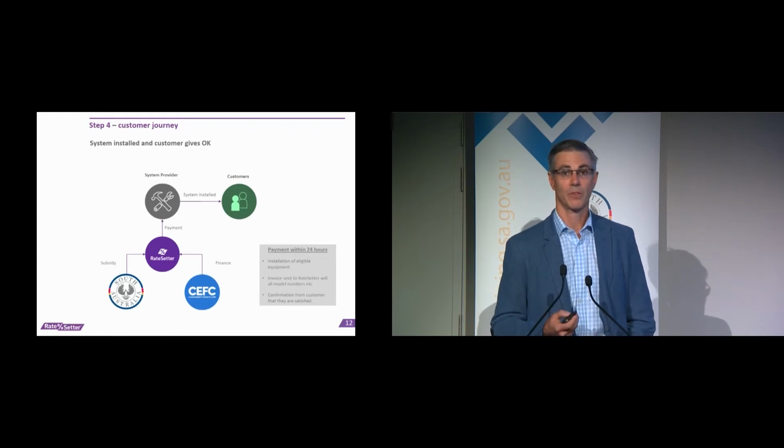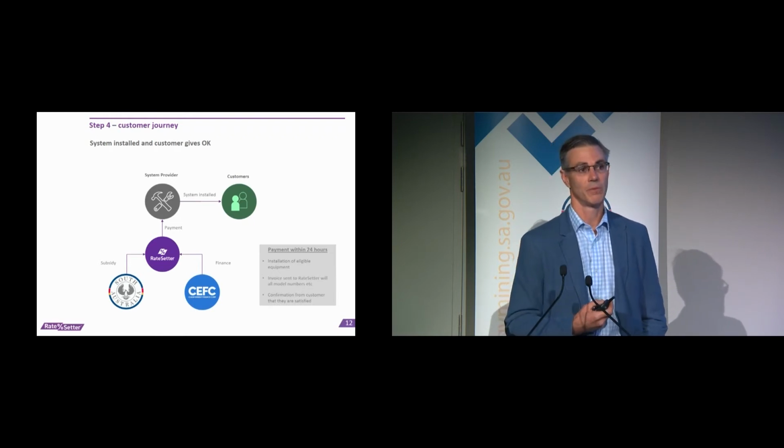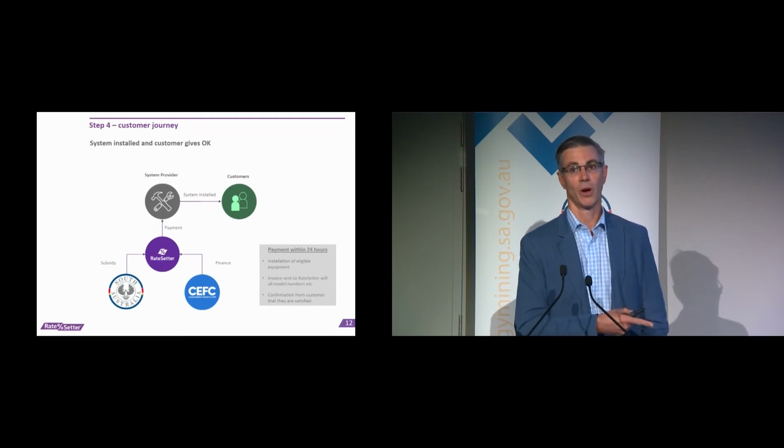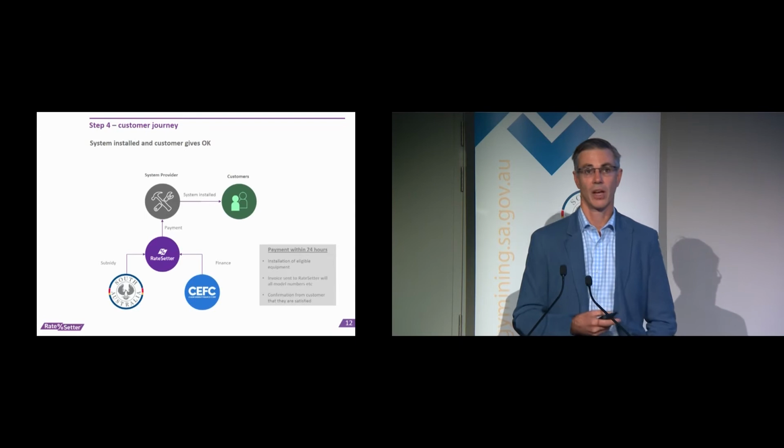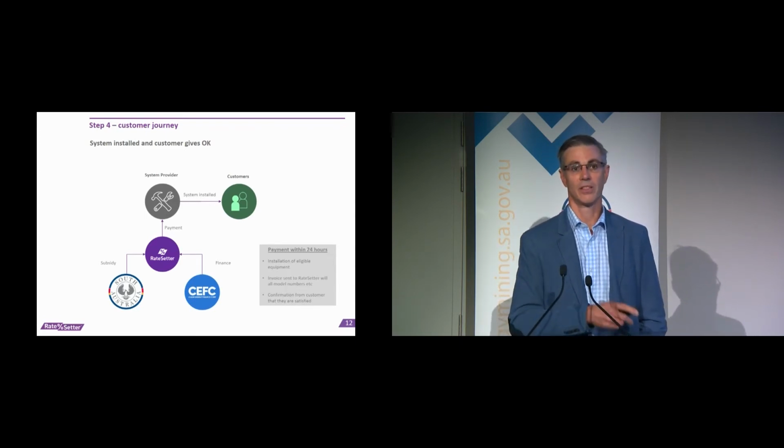We get an invoice from you, so you will send or upload on the website to us a copy of the final invoice that the customer needs to pay, and that invoice should match the terms of the quote. Now, we understand that sometimes things change, invoices change. That's okay, but you need to let us know that that's changed, and you need to let us know why.